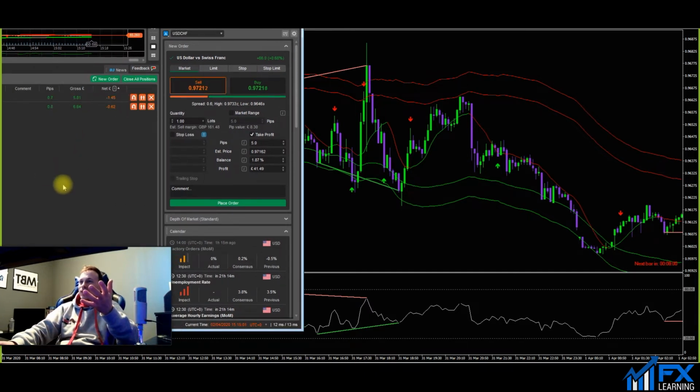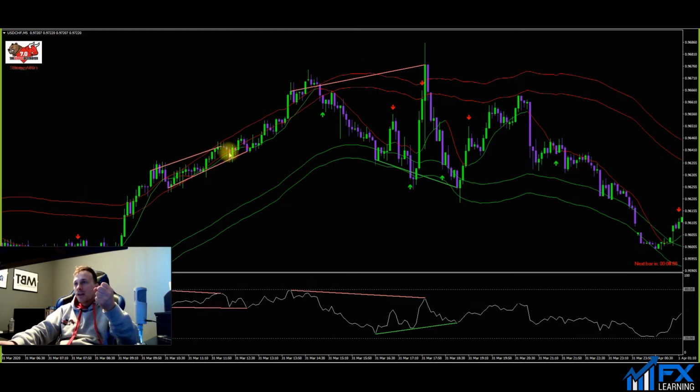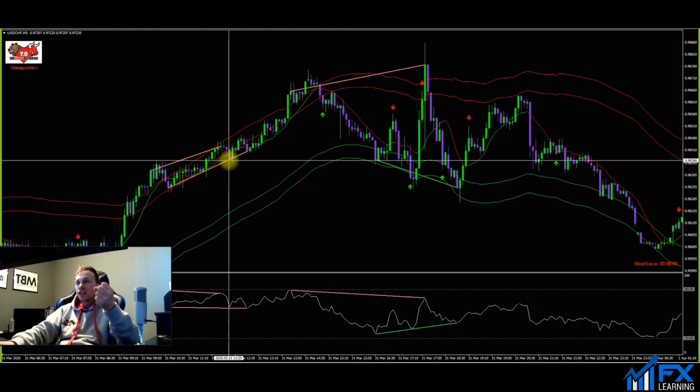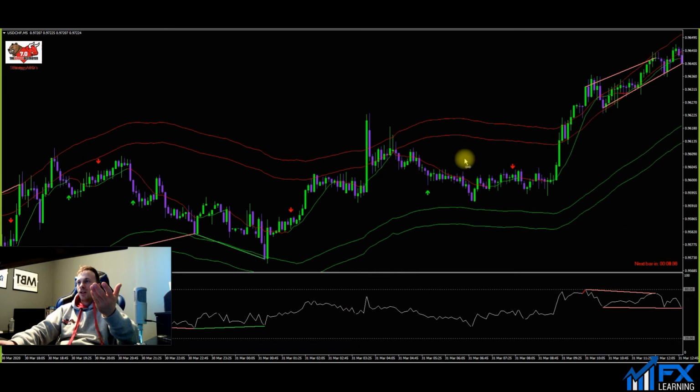For some reason, mate, every single time. This one here might have been a loss. Okay, I mean, you would have got a 39 pip drawdown, but then again the trade would have hit take profit. It would have hit 5 pips, which was about down here somewhere. So you probably would have had maybe about 2 hours of drawdown here, but nonetheless that would have hit take profit at 5 pips.